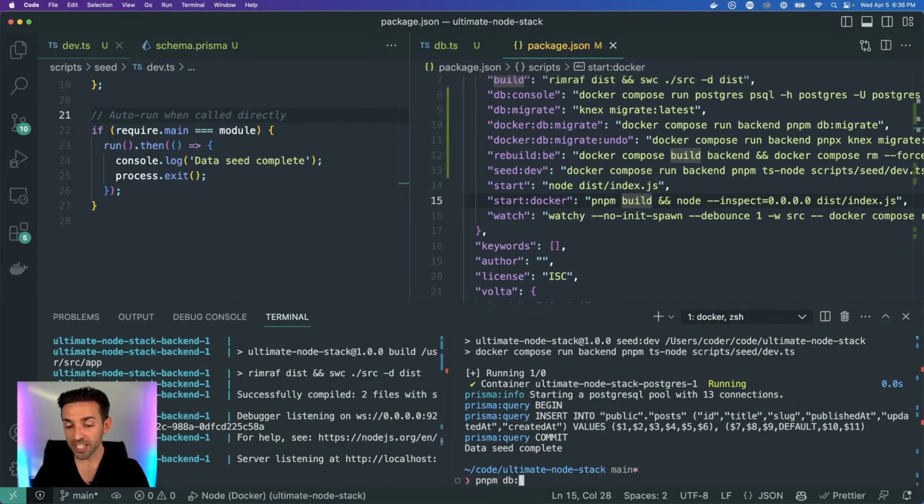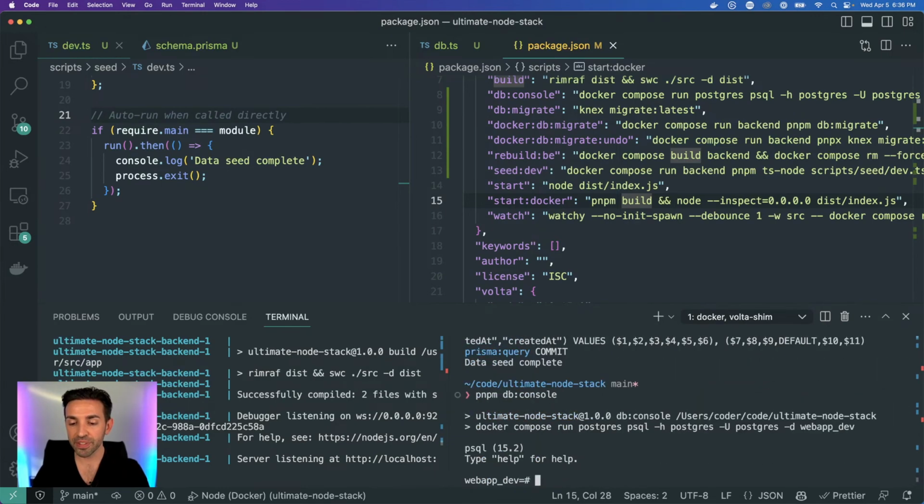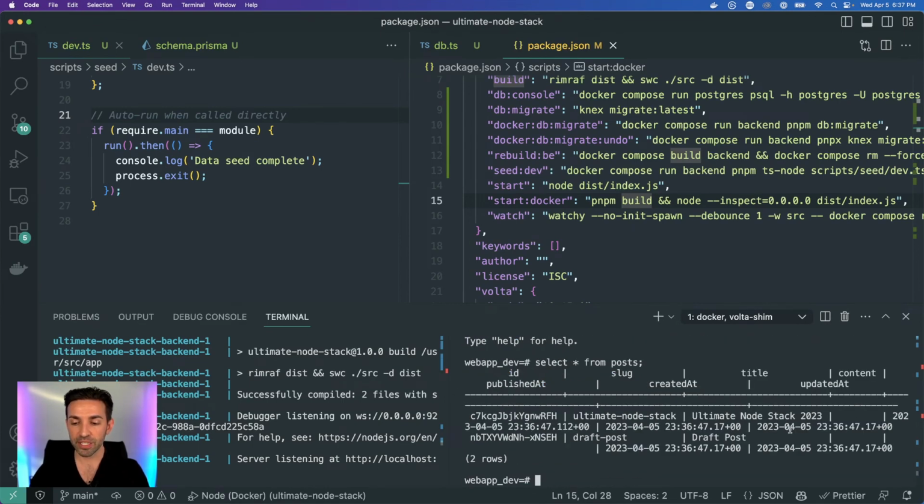I'm going to just, for kicks, run our DB console here. And we can come in here and say select star from posts. And we can just see that, in fact, we do have posts in here. Great.